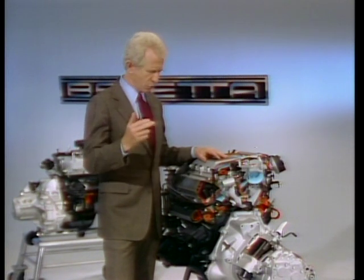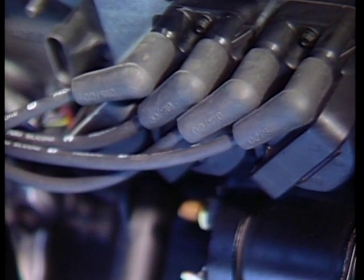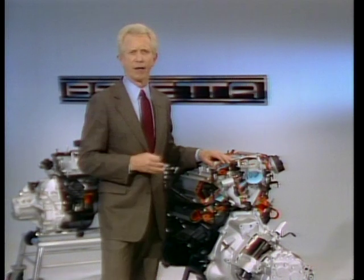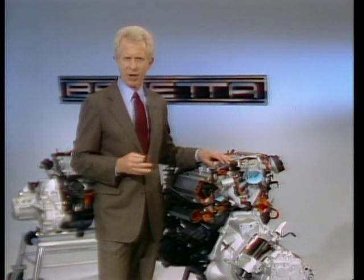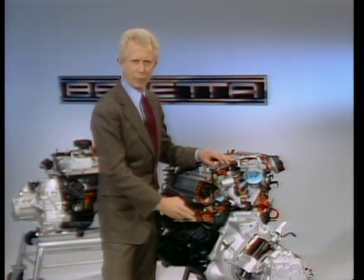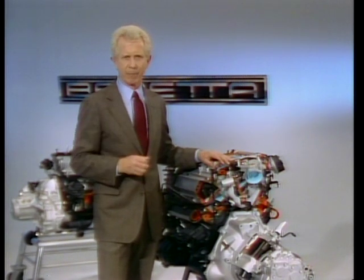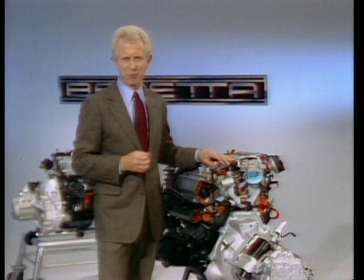Now, the engine also incorporates a new computer-controlled ignition system that eliminates the conventional distributor. Again, computers play the key role, signaling the proper ignition coil when to fire the spark plug, depending upon engine load, speed, temperature, and other operating conditions. Now, during heavy acceleration, when lower grade unleaded fuel is used, drivers may be used to hearing an irritating knock or pinging sound. Well, this second generation V6 incorporates an electronic spark control system that quiets the noise by adjusting the spark timing for these conditions. Now, this feature is best explained when you've got your prospect out on a test drive.